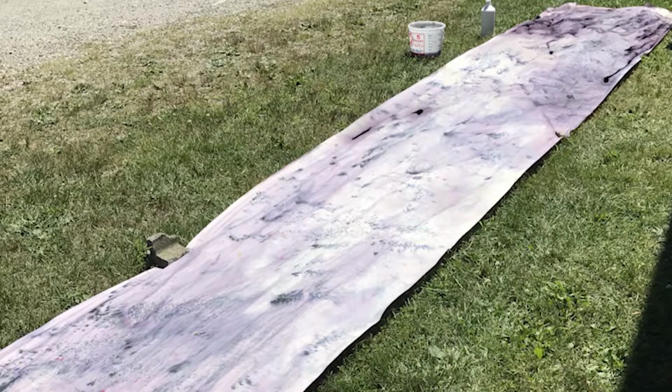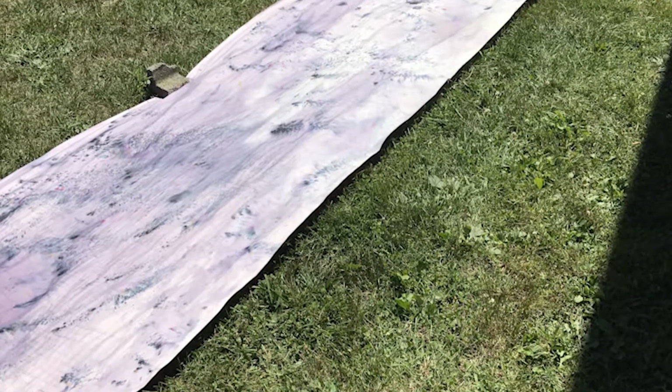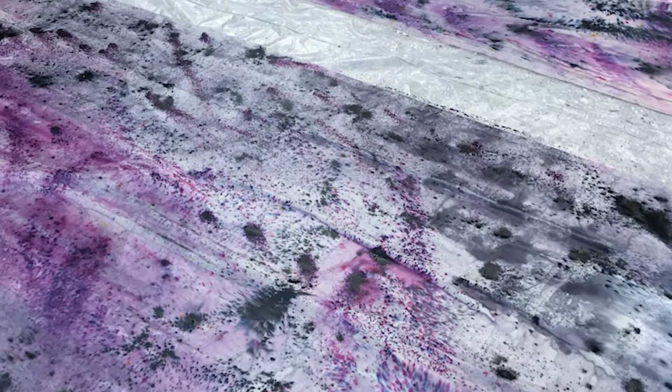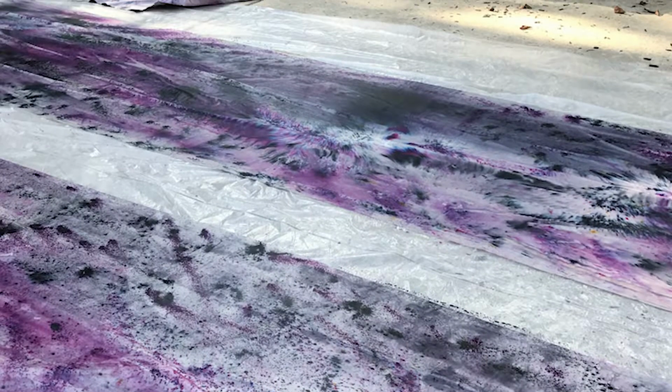With the paper, it starts with the dye process. This is actually just newsprint that I work on. I love that it's just this everyday material that is used to distribute and communicate all over the world, and seems like it would be very disposable and flimsy, but it absorbs material really well.